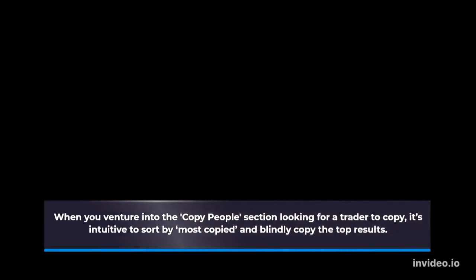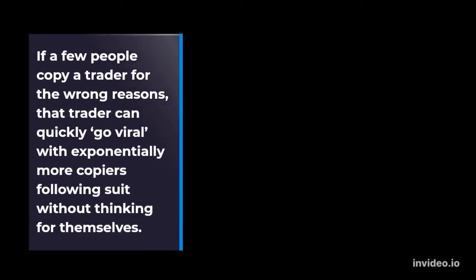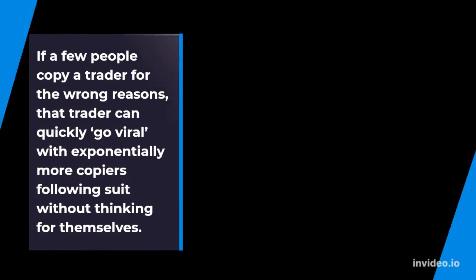When you venture into the copy people section looking for a trader to copy, it's intuitive to sort by most copied and blindly copy the top results. You'd think that the most copied people have lots of copiers for a reason, right? The wisdom of the crowd perhaps. But the reality is that most people on eToro are complete beginners and don't really know what they are doing. If a few people copy a trader for the wrong reasons, that trader can quickly go viral with exponentially more copiers following suit without thinking for themselves.